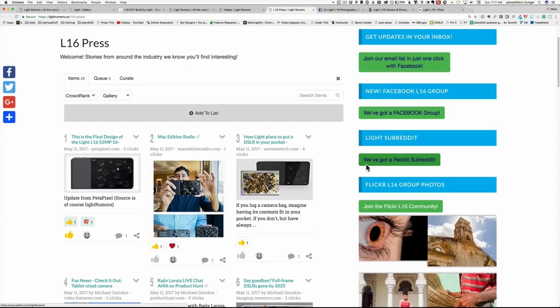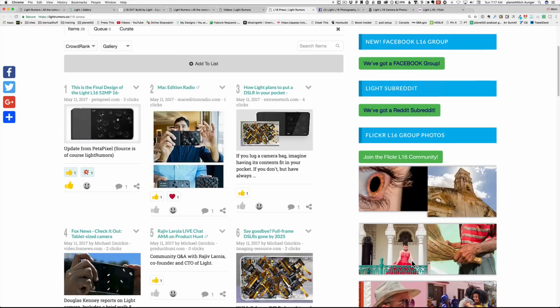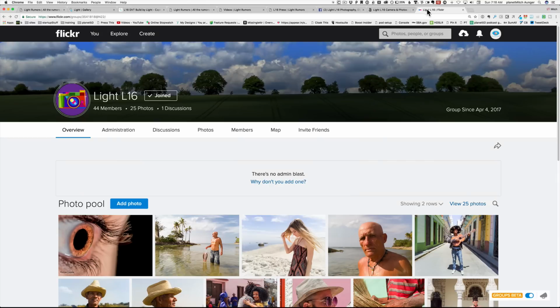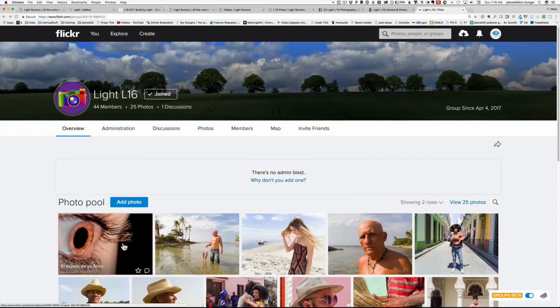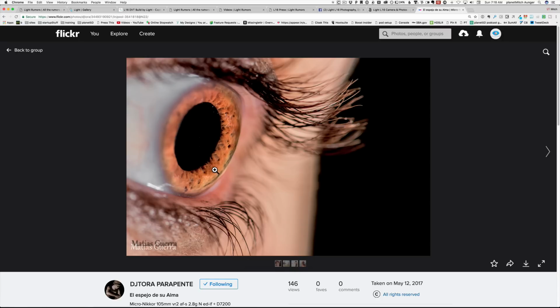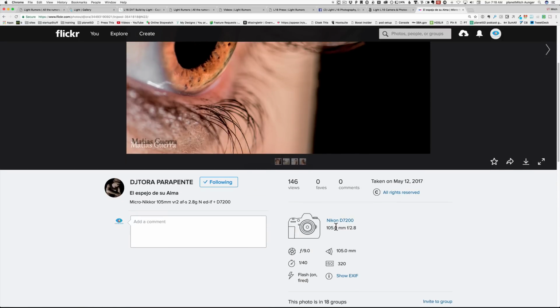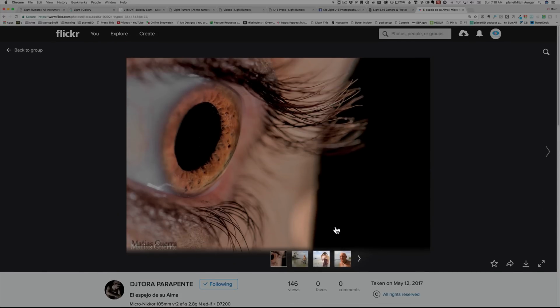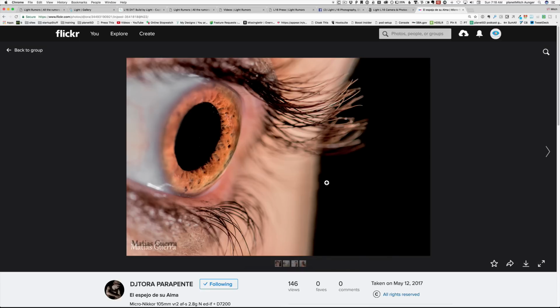Some additional side notes. One of the things I have is a plugin that will show the latest Flickr images associated with our Light community. And if you notice, there's an eyeball here. Somebody has added an image to the pool that isn't obviously a Light shot image because none of them are out there yet. And you notice that it shows up as a Nikon D7200. So I will be removing that shortly, but that's there.